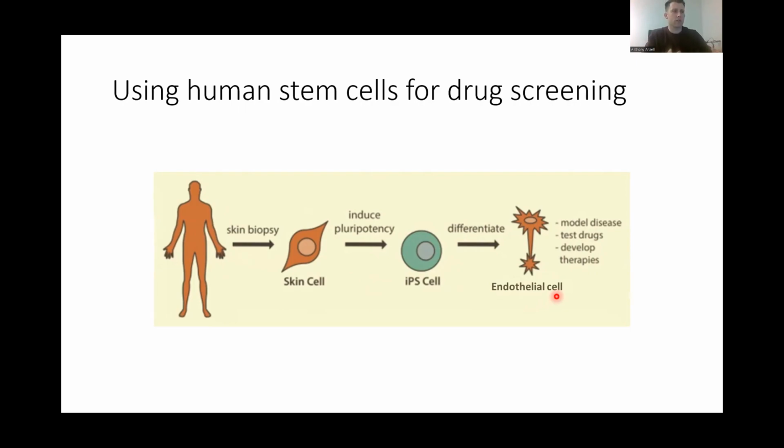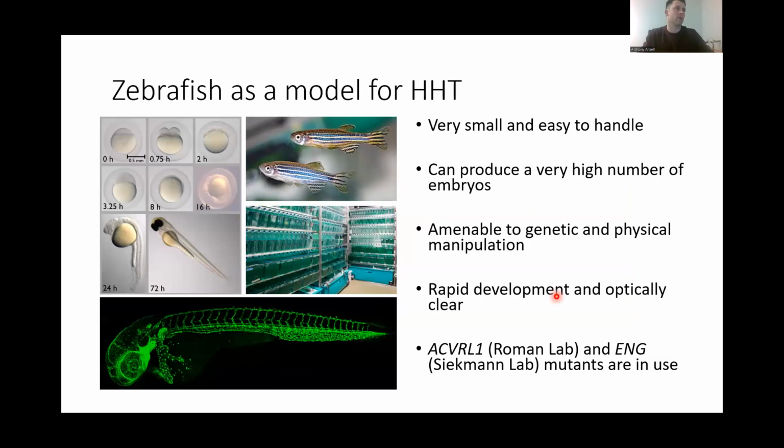And so coming from this cell culture model systems, we often really want to see if everything that's happening here is also happening in these higher level organisms. And so the first thing that I want to introduce to you is zebrafish as a model for HHT. So we use zebrafish extensively for HHT, and they're really great because they're super small, easy to handle. They produce a high number of embryos, so we can study a lot of embryos at the same time. They're really easy to manipulate on a genetic and physical level.